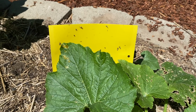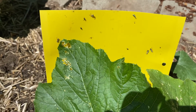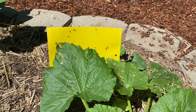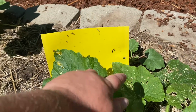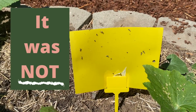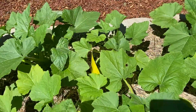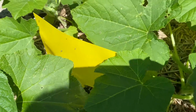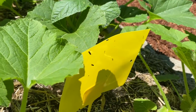So here we are, about mid-afternoon, and as you can see, the sticky trap has actually caught a few bugs, but earlier this morning I saw them flying on and then getting off. So I don't know if it's gonna be sticky enough, but it's making some progress. Let's see what we got down here. Down here, we've got some leaf hoppers. That's about it.